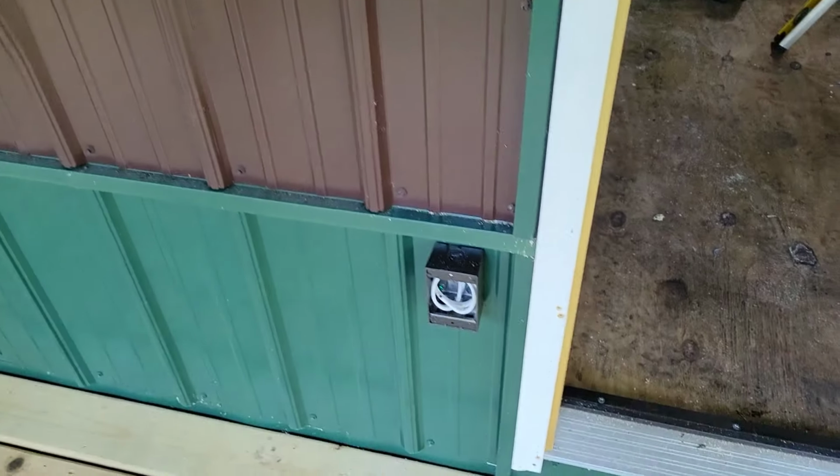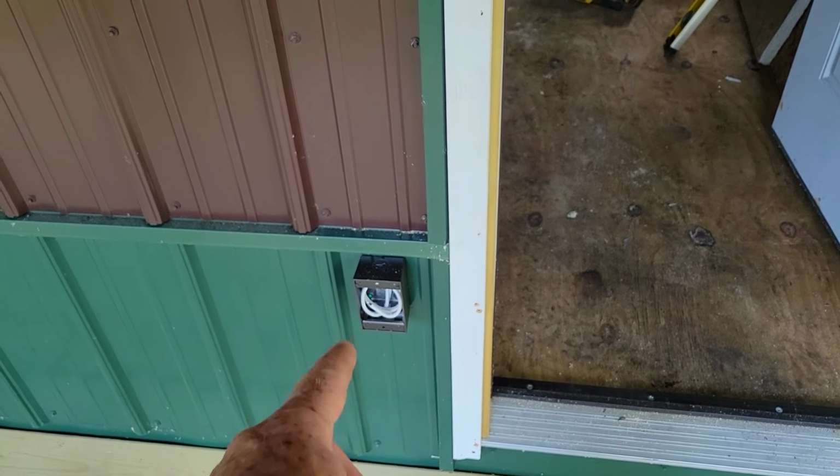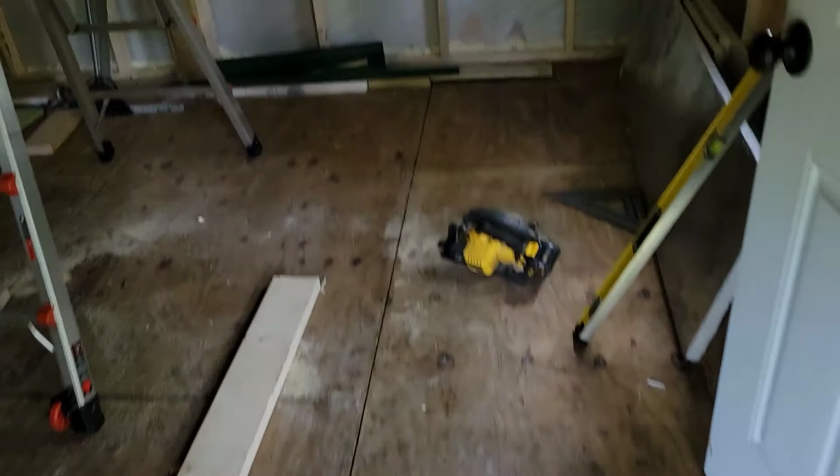And then I ran a separate dedicated line from the 60 amp panel for a GFI outlet out here. So I wanted to get all that wired in, putting it in the walls before we insulate and decide what we're going to do on the walls. I don't know what we're going to do. Paneling, so some wood looking paneling. Wood is so expensive, that's another reason I haven't been doing a lot out here.